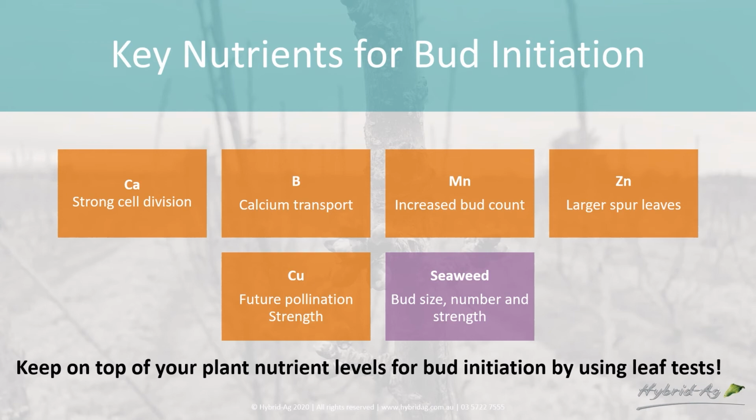Another important note: try to avoid nitrates at this time. So try and avoid calcium nitrate or potassium nitrate. Nitrate is obviously a vegetative nutrient, as opposed to ammonium nitrogen. If nitrogen is required according to a leaf test, you can apply it as a foliar application of a low urea or an ammonium form of nitrogen. We just want to try and avoid nitrates.